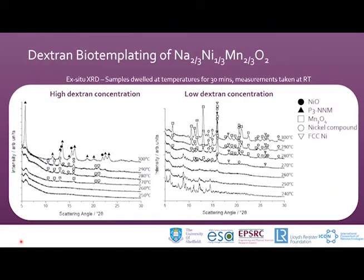To understand why there is such a big difference in the amount of nickel oxide between the different amounts of dextran used, we need to look at what is happening at temperatures at which the biotemplate begins to burn off, which is around 300 degrees. For the sample that used a high amount of dextran during synthesis, we can see there's not much happening at these lower temperatures. And then at 270 degrees, we start getting manganese oxide and a nickel compound. And then at 300 degrees, we start seeing our P3 NNM phase along with nickel oxide, shown in the black dots again. But the peaks are fairly broad, so an indication that the particle size, or at least crystallite size, of nickel oxide is still fairly small.